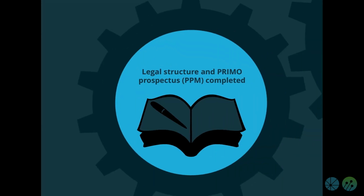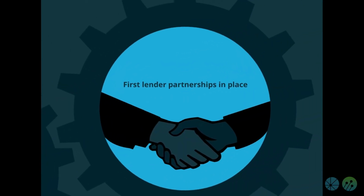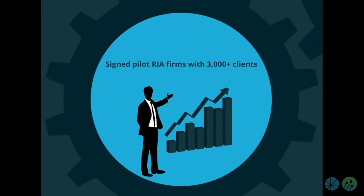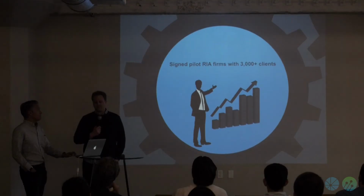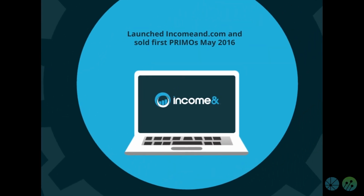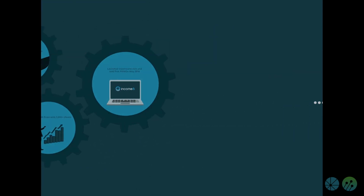So we've accomplished a number of major milestones to date. We've been working with top Wall Street law firm Sidley Austin to complete all of our regulatory work and our Primo offering docs. We've signed our first lender partnerships and have acquired our first mortgages. We have 2 registered investment advisors on the platform, and we're looking to grow that population. And finally, as of last May, we launched the platform and began selling Primos to accredited investors. So we've accomplished a lot. This is where we're at right now.